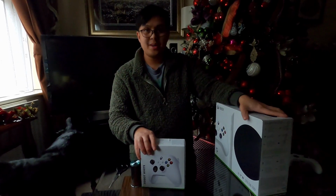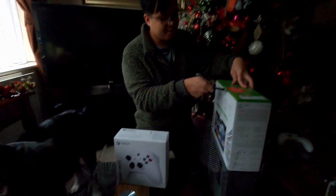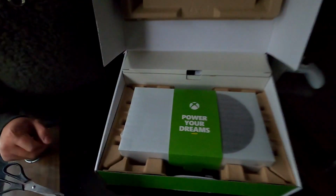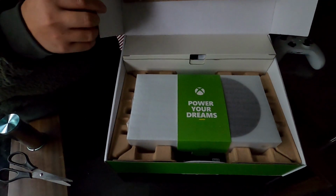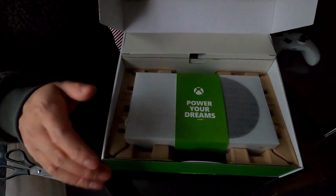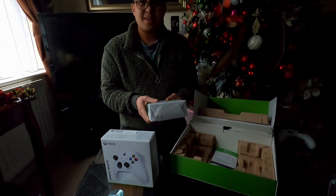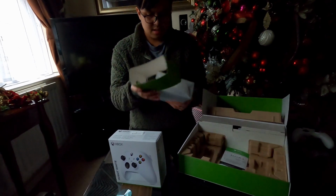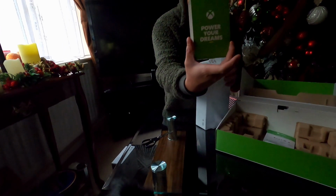Without further ado, let's open it. Let's go. Love the fancy knife for the unboxing videos. Ta-da! Looks less impressive than the Series X actually. It really is significantly smaller. It's a budget console, that's what I would call it. Oh, it's actually heavier than I thought. It looks smaller, but it's actually more powerful than the previous Xbox, obviously. Power your dreams.